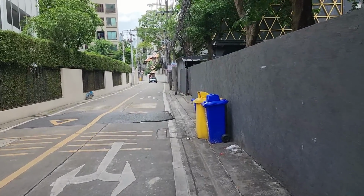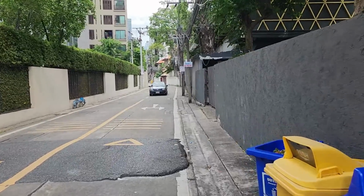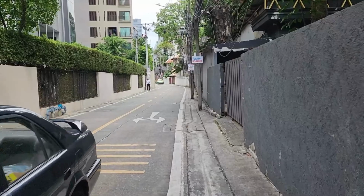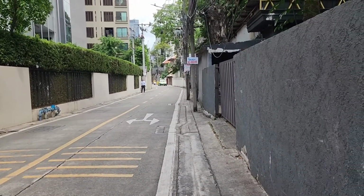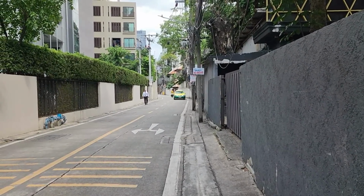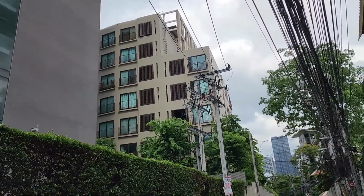Reasonable walk, maybe 10 minutes to BTS Phrom Phong. I had a buddy who lived in the building right across the street to the right. He said it was a little bit of a pain running to the BTS twice a day, but if you're retired, yeah, this is a reasonable option. And there's the Dwell. It's just an 8-story complex.